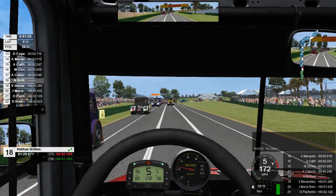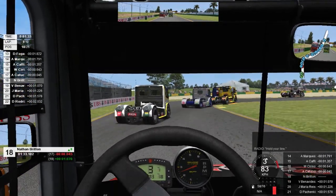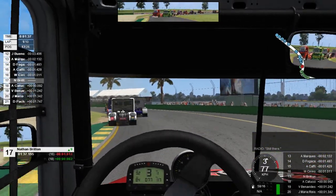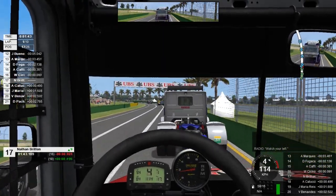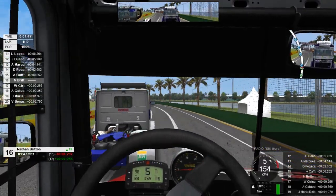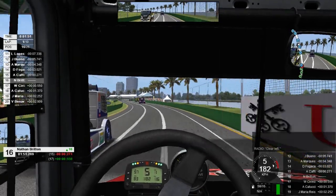Oh, a bit of a slide. Left side. Car left. Hold your line. Still there. Keep right. Clear left. We missed a shift then. Left. Oh, there's a wall there. Keep right. Still there. Clear left. Good round of this fast left right hander.